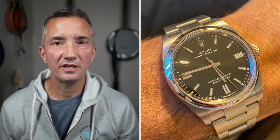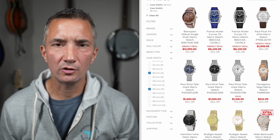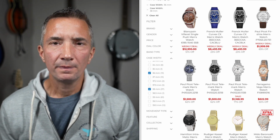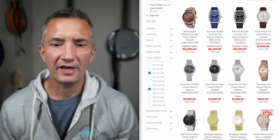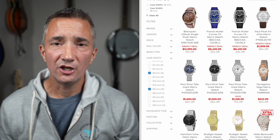To me, this is the most important before you start any search: knowing the right case diameter for your wrist size. Me, I'm right at a 6 1/4 inch wrist, so I know that 36 to 38.5 is my sweet spot. So the minute I go to Ashford or Joma Shop, Chrono 24, eBay, I'm always going right to that case diameter and plugging that in to make sure that I can consolidate my search down to the watches that I know are going to fit my wrist. Case diameter is number 1 before you do anything.